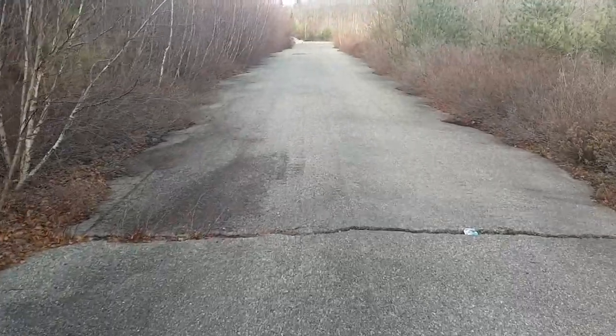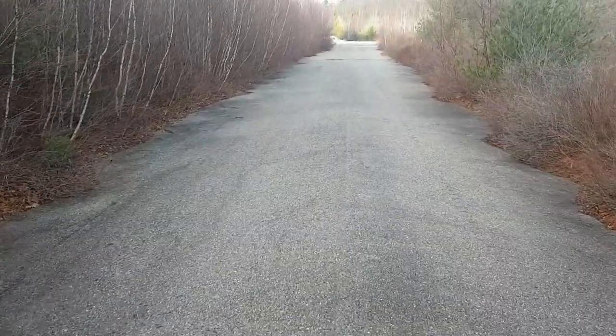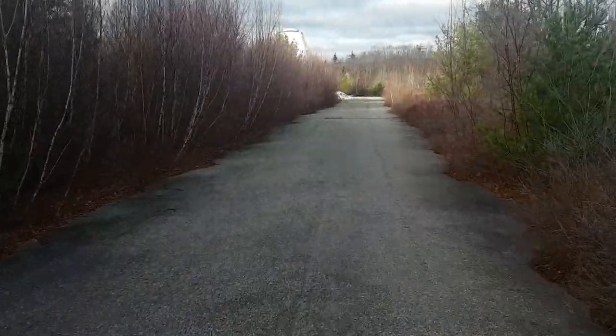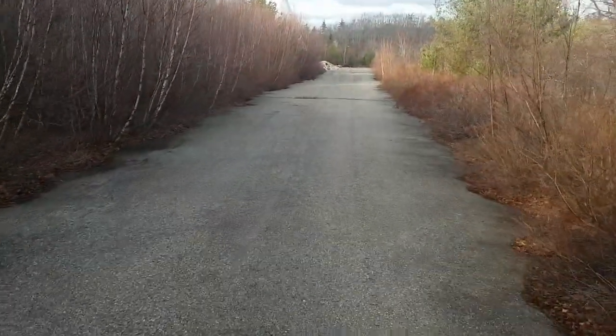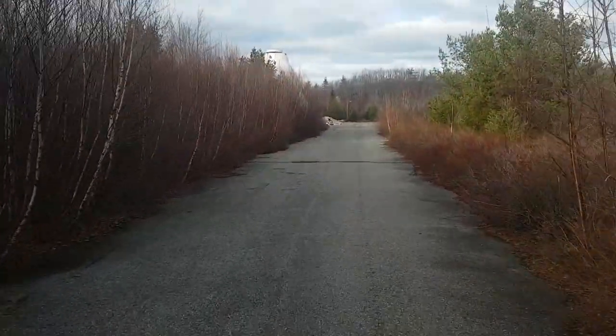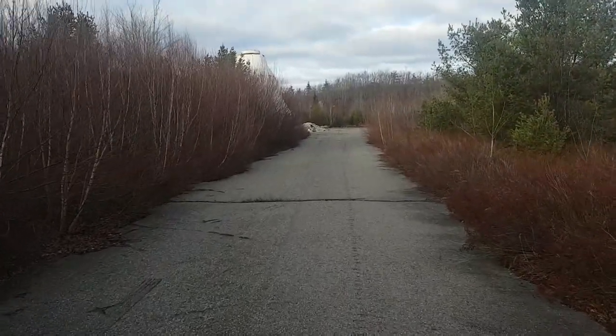Alright, as we're coming up to the end of this long random road in the middle of the woods, it looks like we've got another satellite base down here. I think this was the base that the second giant satellite was on, I'm pretty sure.